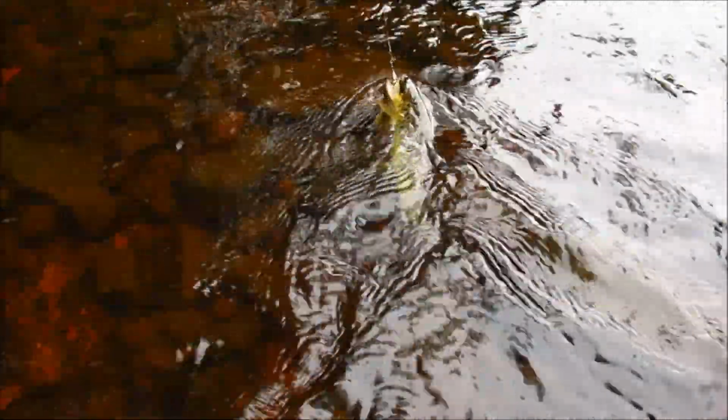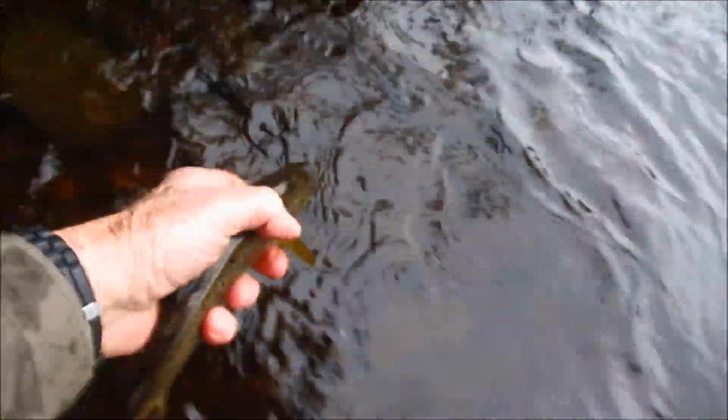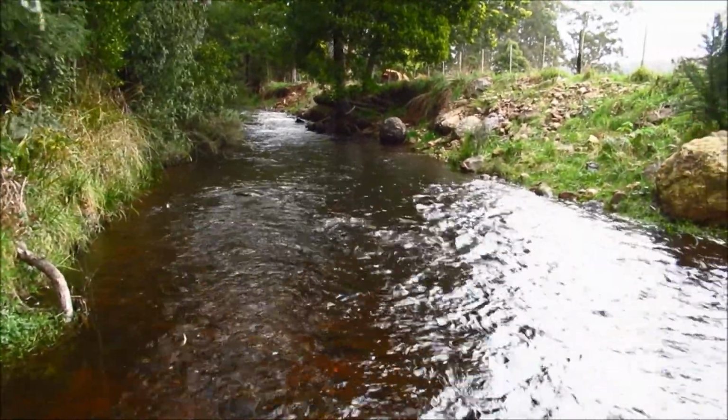So we'll get this little fella off and let him go. All right, he's all good. We're going to put him back in the drink now. Let him go on his way. The truck just went over the bridge. The wind's picking up, starting to howl, and the rain's getting heavier. So I've got to move on quick.